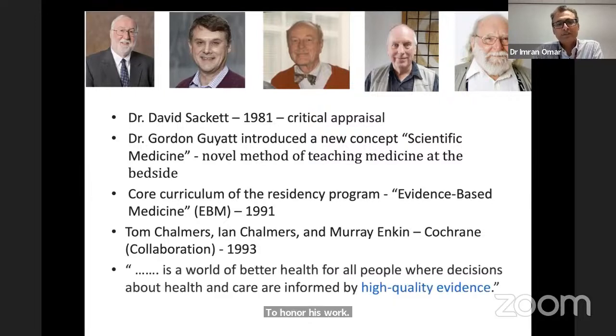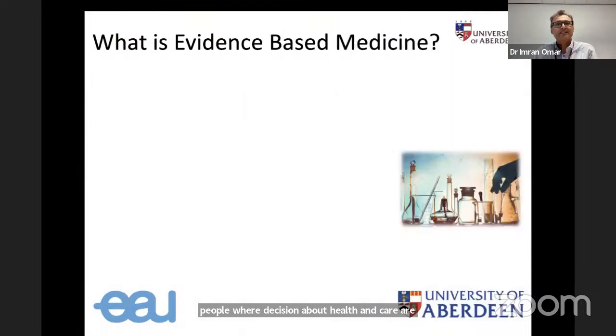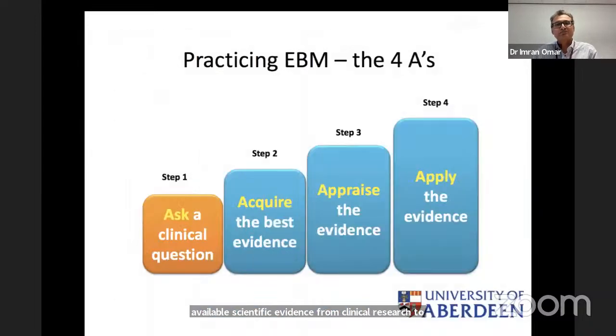And the main ethos of Cochrane is to provide a world of better health for all people, where decisions about health and care are informed by high quality evidence. Now, what is evidence-based medicine? Evidence-based medicine is a systematic approach to medicine in which doctors and other healthcare professionals use the best available scientific evidence from clinical research to help make decisions about the care of individual patients.